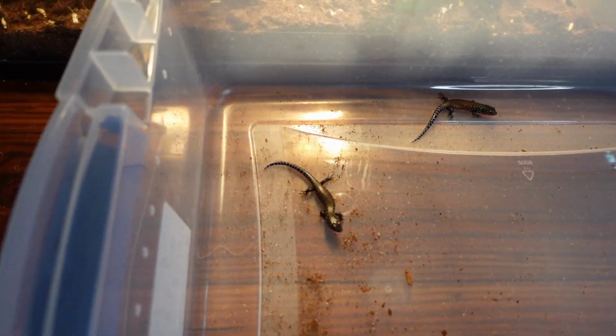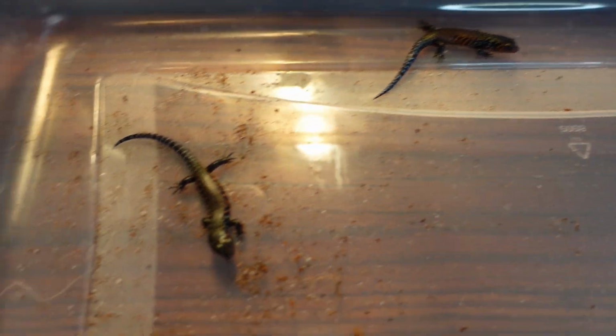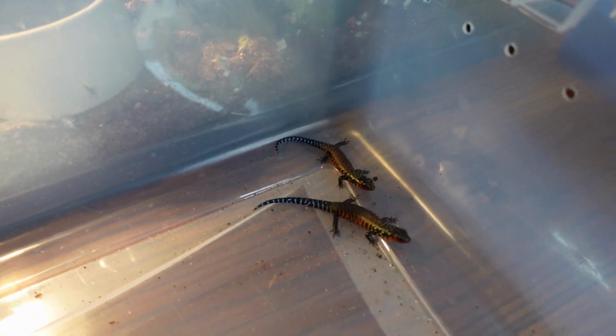Like my first clutch, in fact, when they were born, I kept all of them together. But as they got older, they started to need more space. They wouldn't fight, but when it was feeding time, they would kind of pick on each other. You could tell they all needed their own space. So as I was separating babies as they were growing up and moving them into their own enclosures, things just kind of got out of control. And yeah, I had more fire skinks than I knew what to do with. I'm still in that same position.